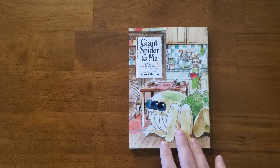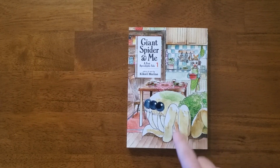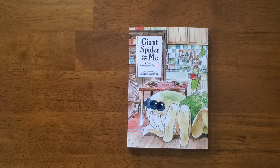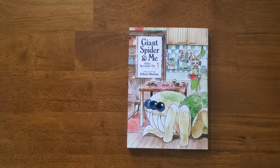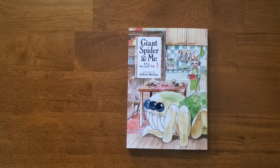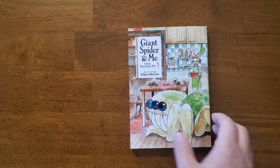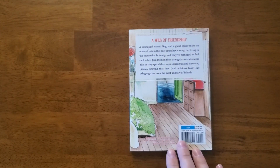And this volume here was less than retail. We've got Giant Spider and Me, A Post-Apocalyptic Tale, Volume 1. I had this back ordered at Right Stuff for like 4 or 5 months now. They had volumes 2 and 3 and sent them to me, but they never got volume 1 back in stock. So I just went ahead and ordered it from eBay. I think it was maybe $10.